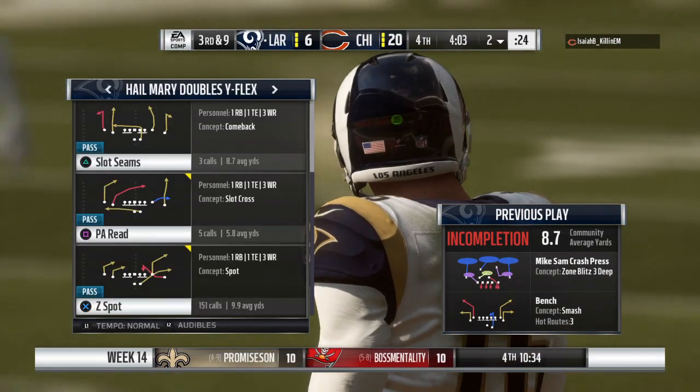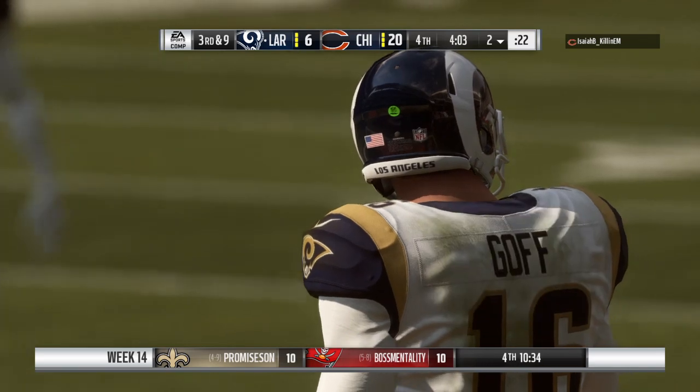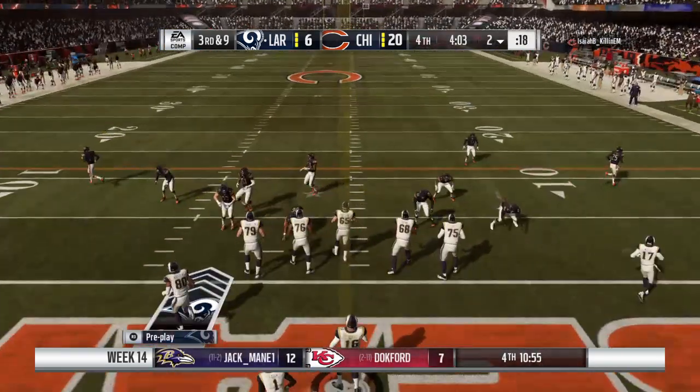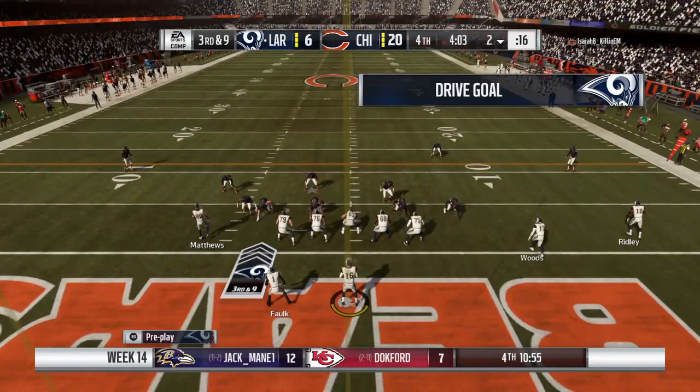Trip is here, baby. The Rams on 3rd down. Just 1 for 5 to this point. This is 3rd and 9.